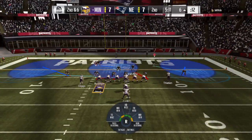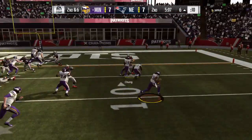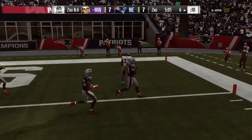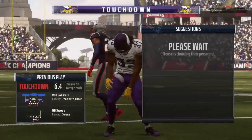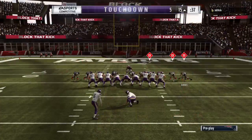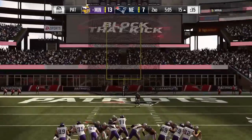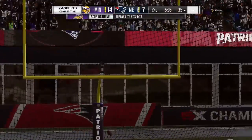Run it again, or they can go play action and try and put it in that way. He's going to get it running right. Good block. And he will score. Touchdown, Vikings. A great effort there with his 2nd touchdown here in this first half. And the Vikings are able to strike for 6.